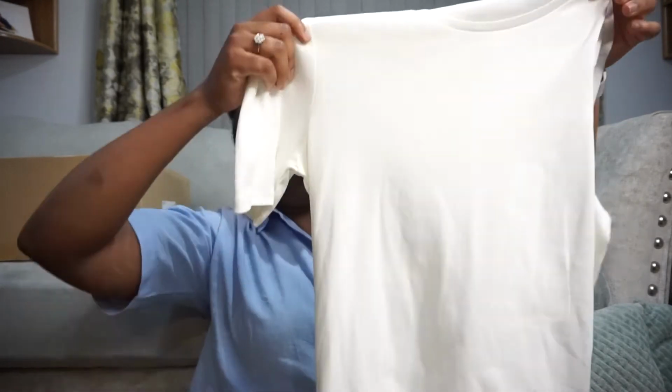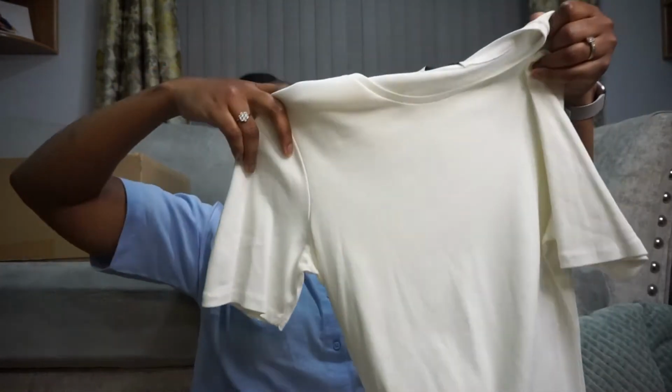And then I also got this white crew neck top. I'm obviously picking up white tops because they're basically my go-to, like, any little errand I'm doing, I'm always in some form of t-shirt. So yeah, that's it for the shopping bit.